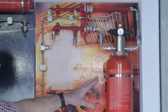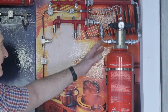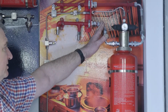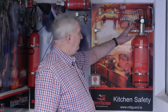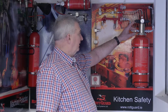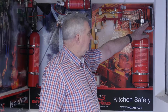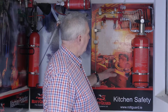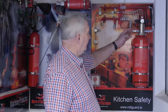The whole system was designed with the installer in mind, to be able to quickly install it using a template here to cut out the holes for the discharge pipes into the side of the stainless steel canopy. The system can be interfaced to control the gas shut-off valve. It can also be used to control the electrical supply to the cooking appliances and also to interface with any existing fire alarm systems.